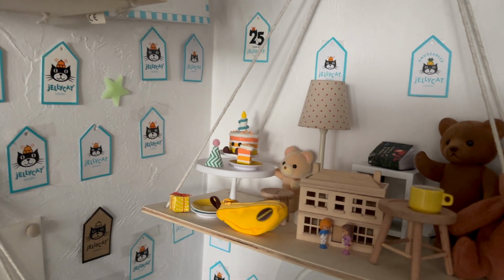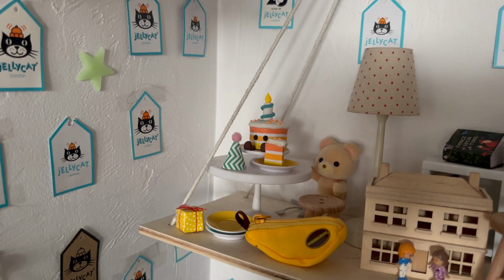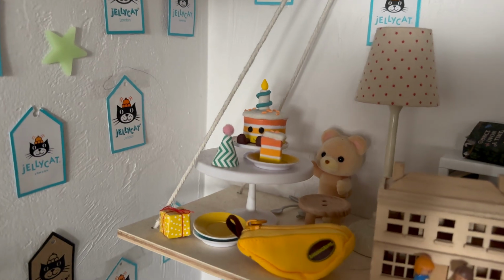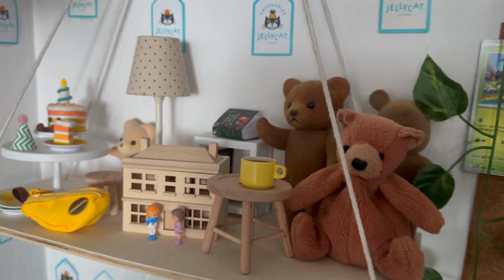This shelf here has a few of my other favorite miniatures. This little cake I made out of a few different things, clay, Miniverse miniatures. It did kind of fall apart because I did accidentally drop a lot of these, but my tiny bananagrams, tiny dollhouse, just a bunch of little guys.